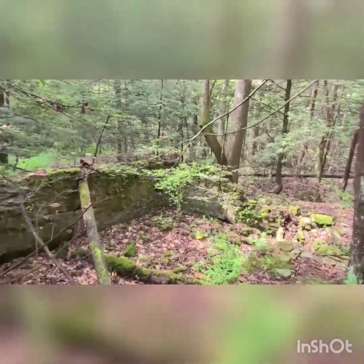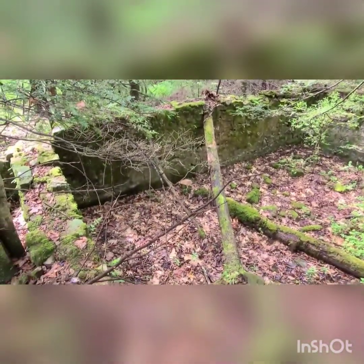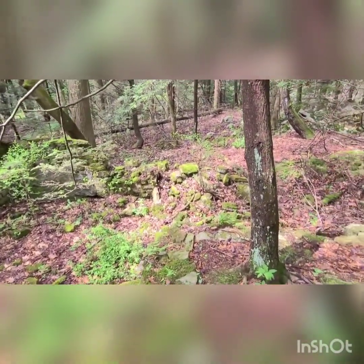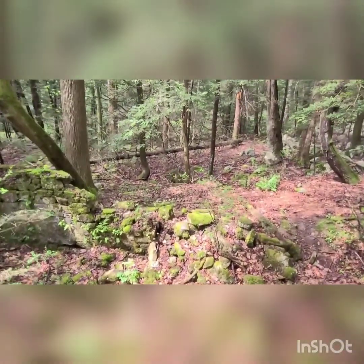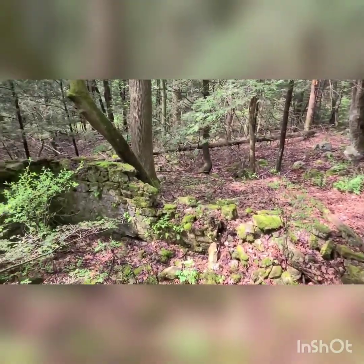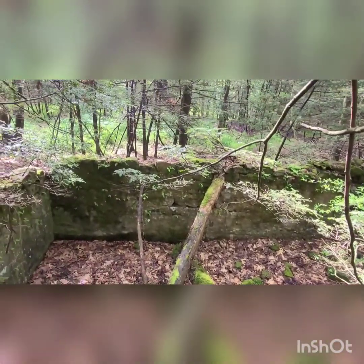Some neat little structures out here. Again, you can kind of use your imagination. The road we walked up would have been the main road, and this is when the automobile was around, so they would have come by automobile. But see, it's pretty neat.